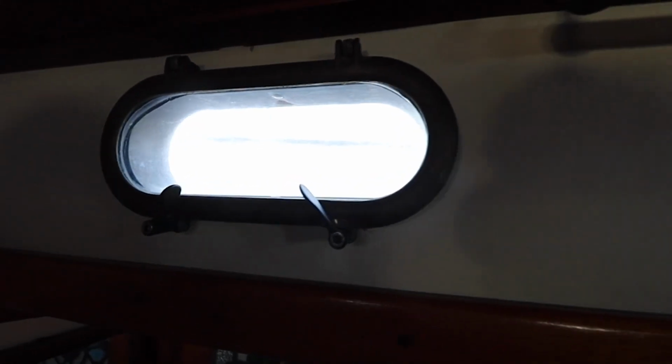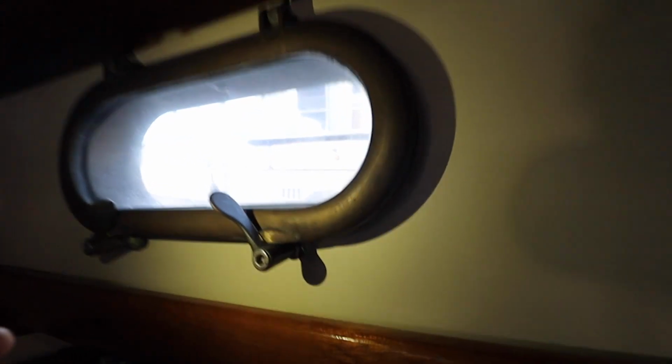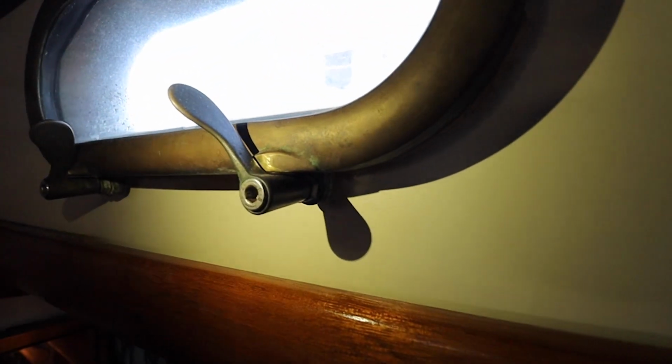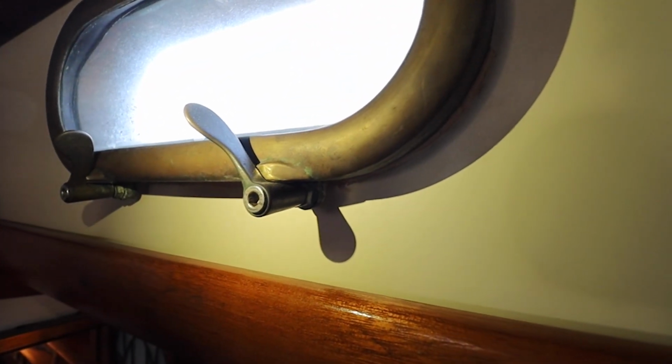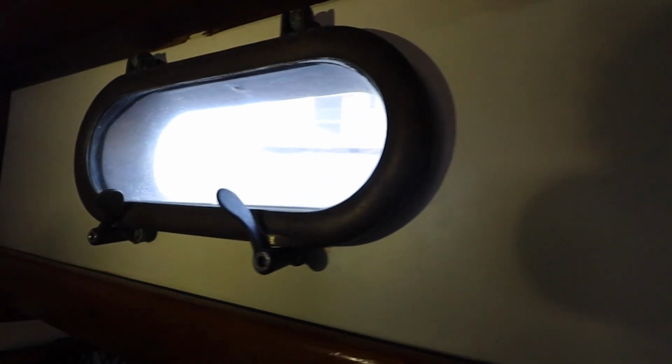We need to continue polishing this. We're also going to have to do the same thing with our porthole. It's kind of hard to see the lighting here, so I got my iPhone flashlight out, but you can kind of see how some of the copper right there where it rubs up against is really bright, and then the rest is tarnished. So we need to get this buffed up.